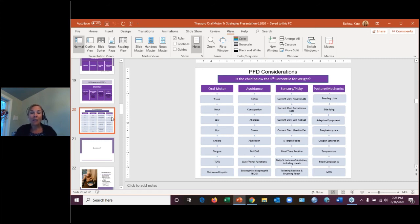If we're looking at sensory picky eaters, I always make sure that I have that list from day one from the caregiver, and I divide it up into what the child always eats, sometimes eats, will not eat, and used to eat. I need to get that list right away so that if I increase by at least 1 food, maybe 2, I know that I'm already showing progress. I want to make a list of 5 target foods, foods that are already being eaten in the house. I want to know what the mealtime routine is.